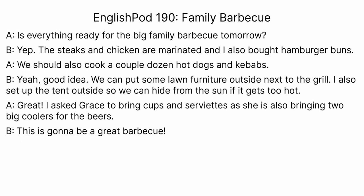Very good. All right, so we've marinated our food, our chicken, our steaks, but also we have hamburgers, so we need hamburger buns. What are buns? Okay, buns are pieces of bread that are for special kinds of food. So you have a hamburger bun. It's a round piece of bread, and the hamburger goes on one piece and under another piece. A hot dog bun is different. It's like a piece of bread that's folded, and the hot dog goes in the middle. So bun is a special kind of bread for these kinds of foods.